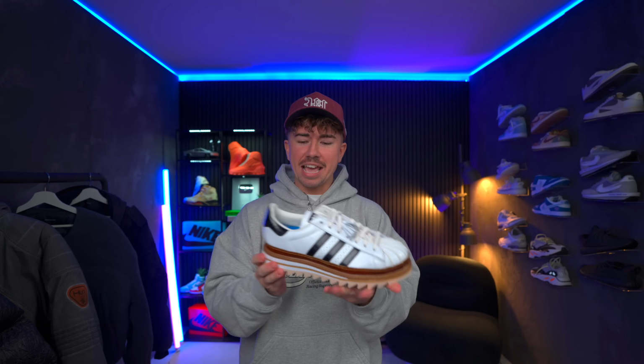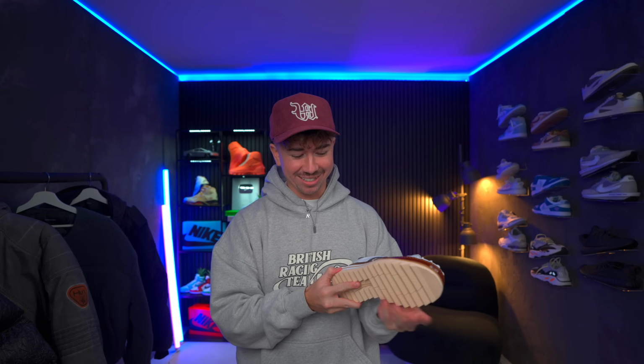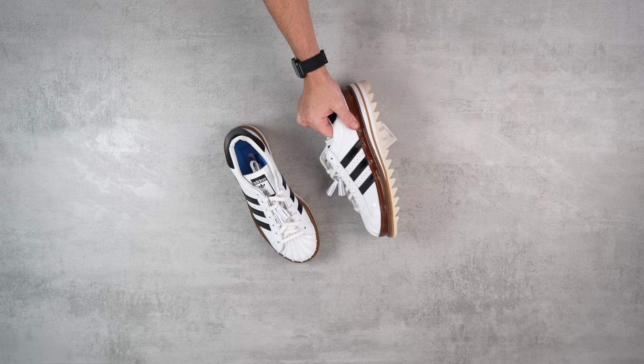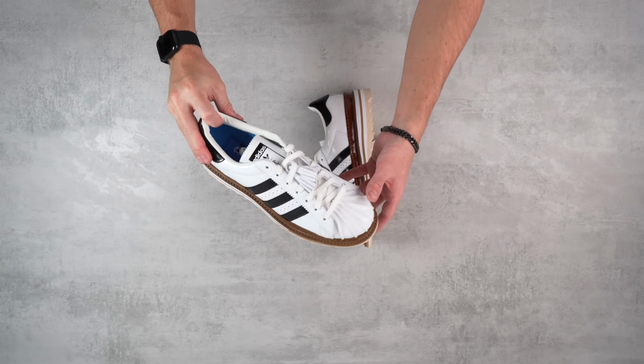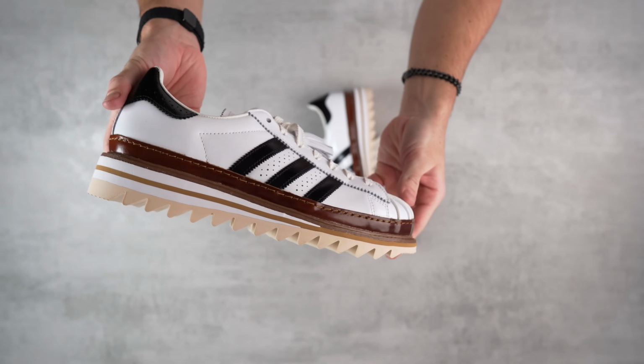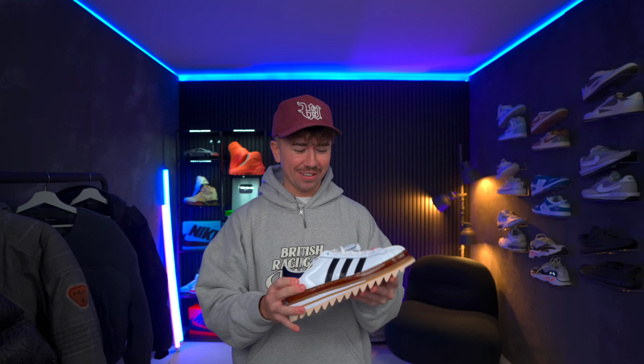This is obviously a remixed take on the shell toe, so you can see that that is even exaggerated. The craziest thing about these things is this midsole. It's kind of giving me these vibes. So yeah, this is a wild looking pair of shoes, even wilder in person, and I don't know why, but there's something about it that I kind of like. No idea if I would actually be able to pull these things off. I feel like it would take a very specific type of outfit.